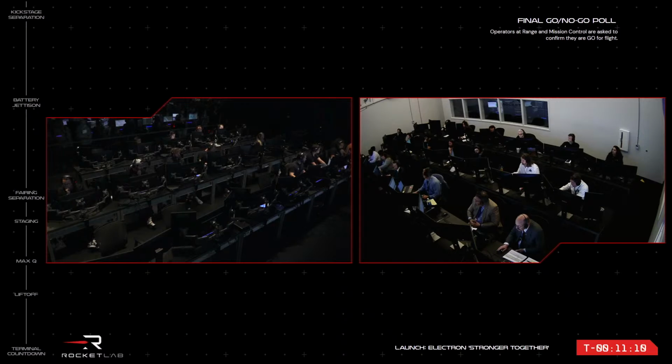The go, no go sequence is complete. We are T minus 11 minutes, 9 seconds and counting. We are go for terminal count at T minus 10 minutes. From this time, the 3-word hold procedure is in effect.